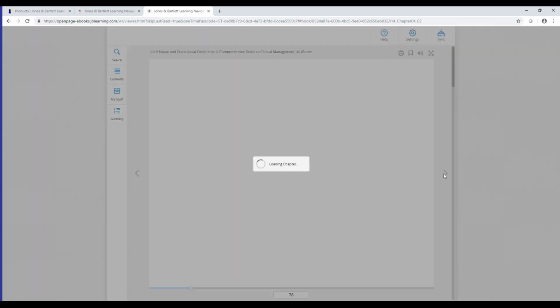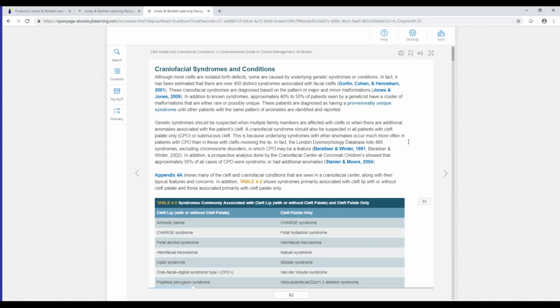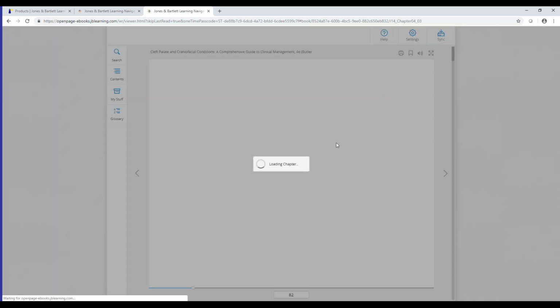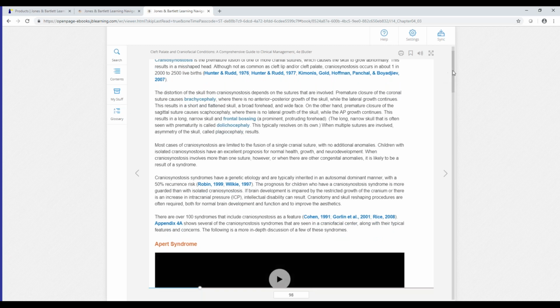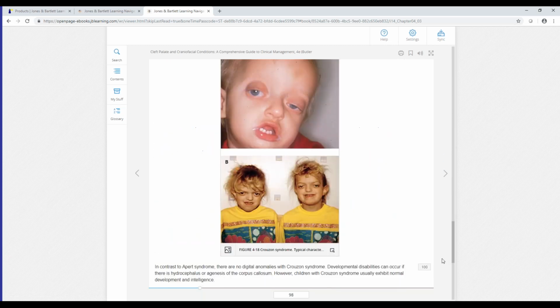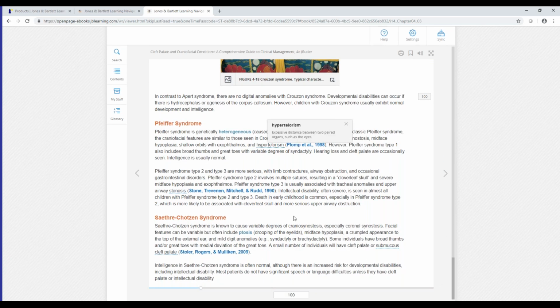Throughout the book, we have glossary terms. You will find dotted underlined terms, and those are items that you can click on. I'm just looking for an example right here, and it'll pull up that definition for you right away. So as you're reading the book, you'll get that definition no matter where it's found within the book.